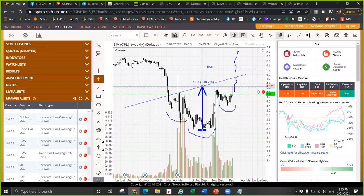Okay, this is the head. There is the left shoulder. There is the right shoulder. There is a head. So this is the inverse head and shoulder.